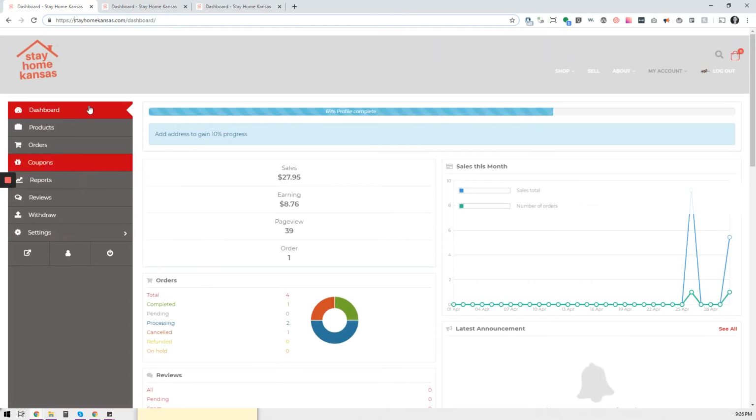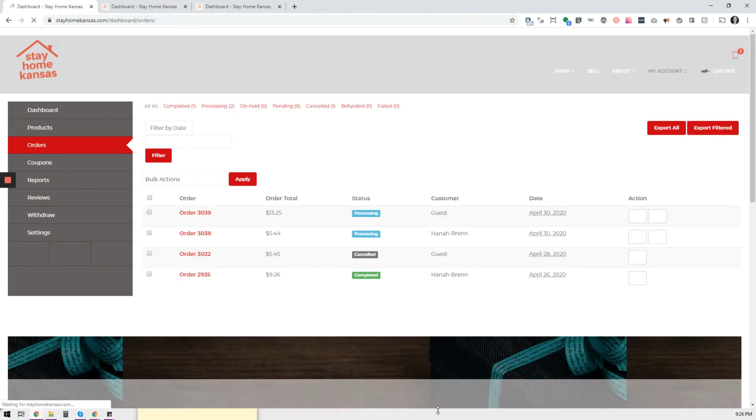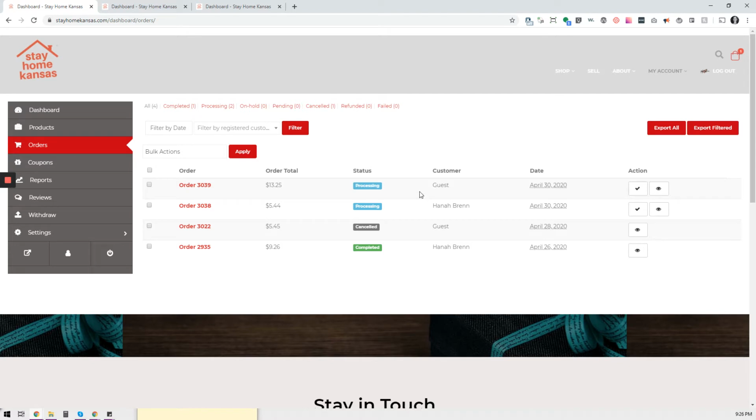So we will go into the orders here, and we have two that are processing. You will see the order number, the order total, the status, and the customer name. These are all items that I've done myself. I'm testing the process on my own and buying the items for myself. I'll just restock my inventory so I can show you how to process these items.